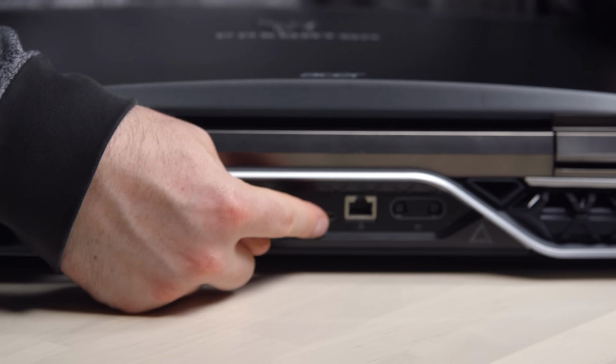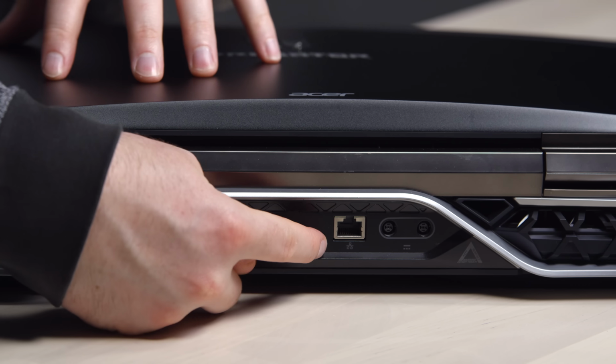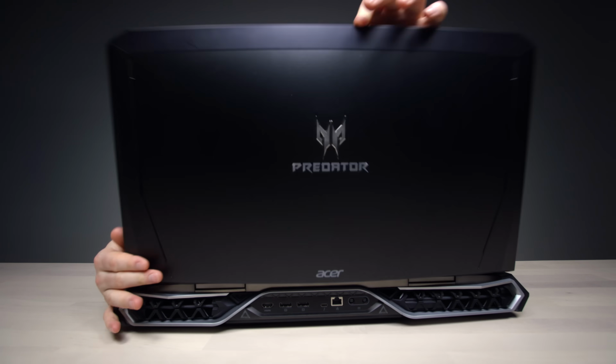Now, this also has a cool feature called Killer Double Shot Pro. Essentially, it allows this port right here to work in conjunction with your Wi-Fi to prioritize gaming via this port, and then all the other web-based functions over Wi-Fi. What do you say, folks? Should we power it up?